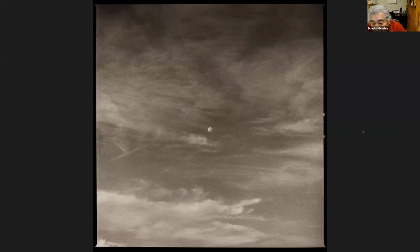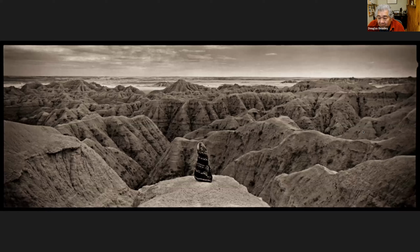And this is another example of that. This is self-portrait as moon over Badlands. I like the tension often of putting things right in the middle of a picture, right where we know not to. But when it's done intentionally, it has a power that's very different than if you don't know to move it out of the center. So I play with that.